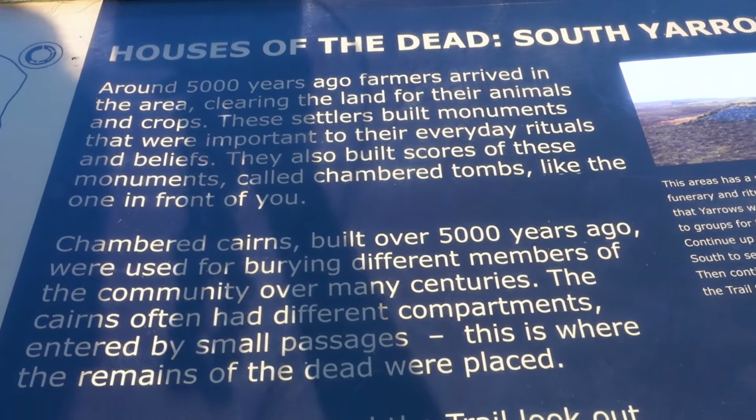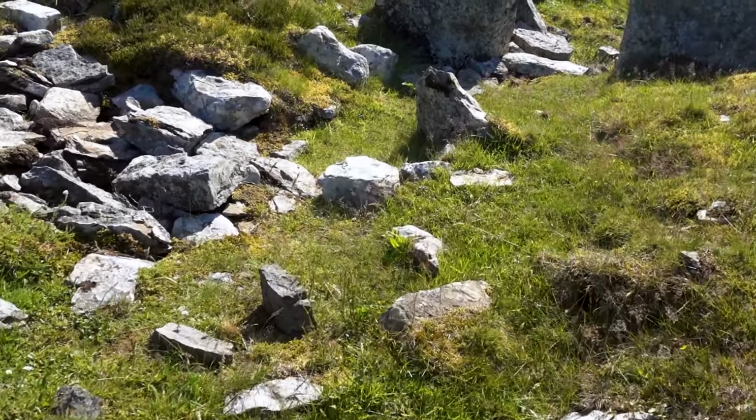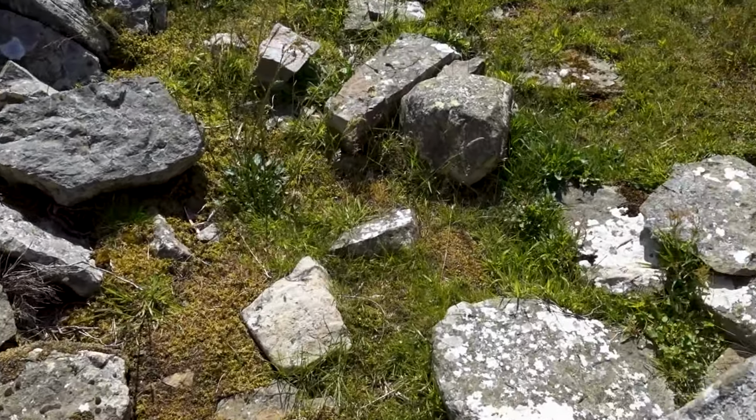Around 5,000 years ago, farmers arrived in the area, clearing the land for their animals and crops. These settlers built monuments that were important to their everyday rituals and beliefs. They also built scores of these monuments, called chambered tombs, like the one in front of you.